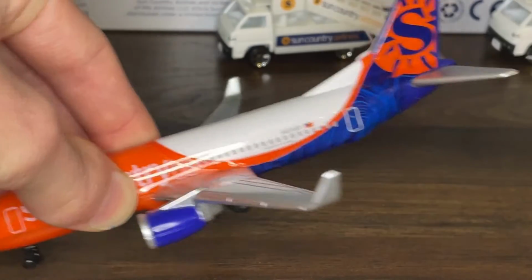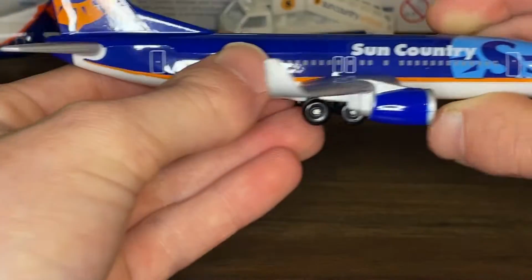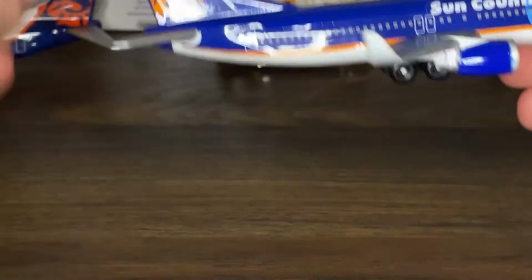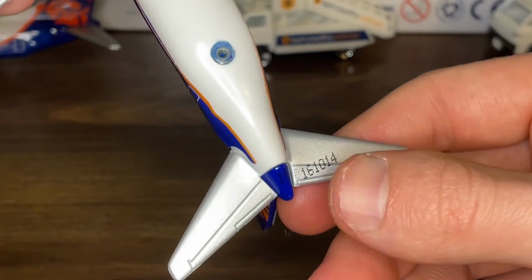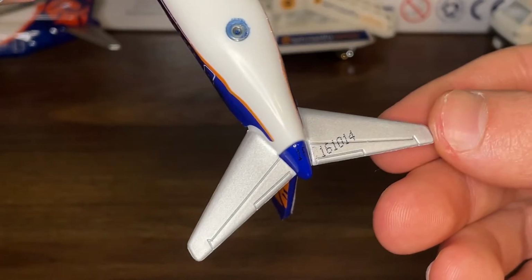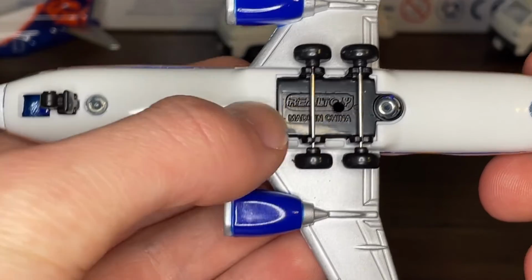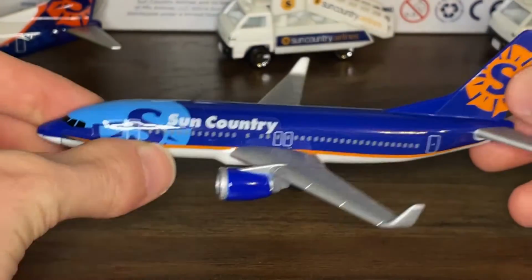I do really like the Tide Pod livery as well, and I think they did a great job with designing that one, and it was a pretty good update to the Sun Country Airlines fleet. Then there is the rear cabin door, and then on the bottom of the plane, on the tail wings, you have the manufacturing date, which again is October 14th, 2016, with the Realtoy logo, and then the hole for the model stand on the main landing gear right there.